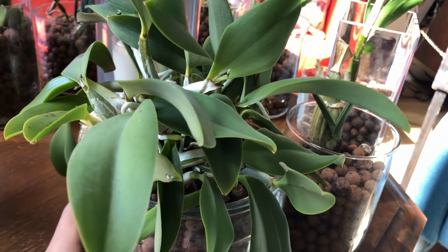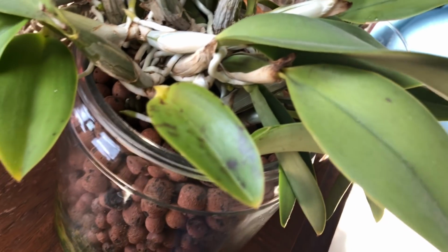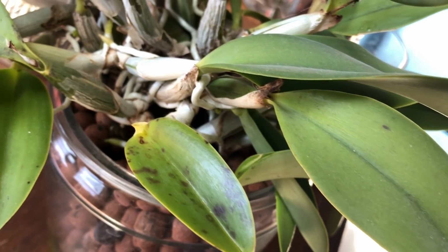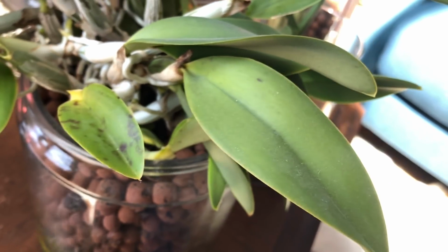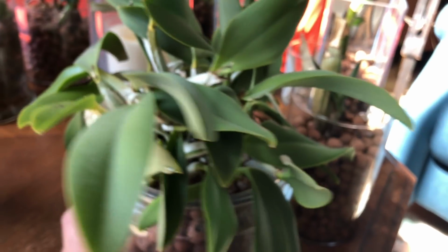Now, the only problem this guy is really struggling with is bacterial rot, and that's a product of me shipping it improperly, just like with my other plants. So you can see it's really attacking and honing in on the new growths, but it appears to only be a few of them, so I'm not super concerned about it, but I am definitely keeping my eyes on it. But this guy is just continuing to thrive.